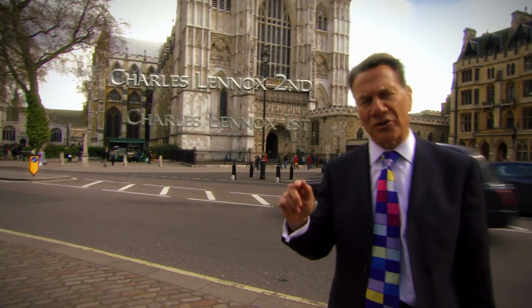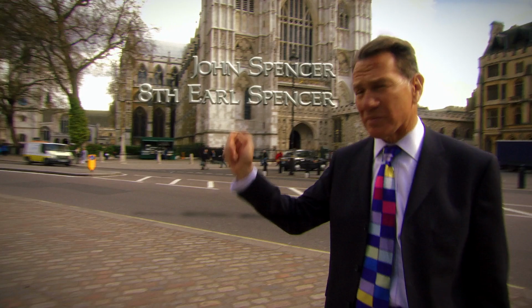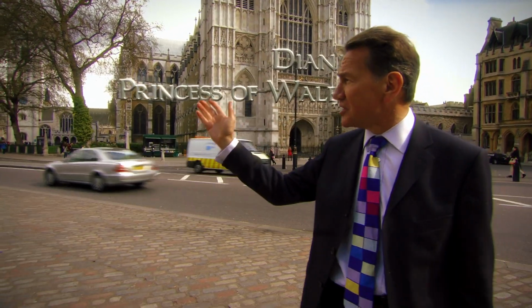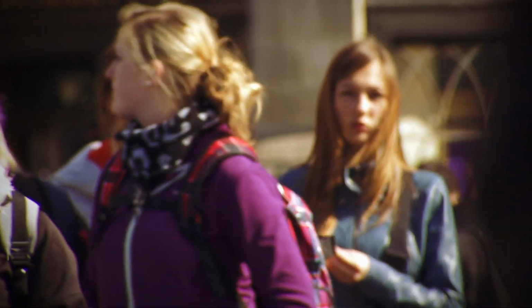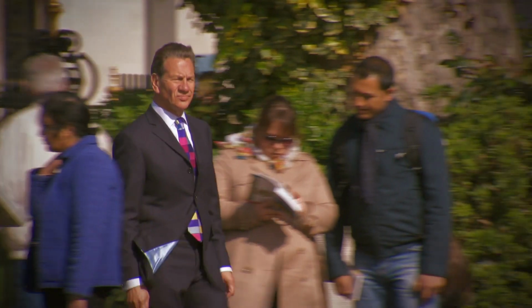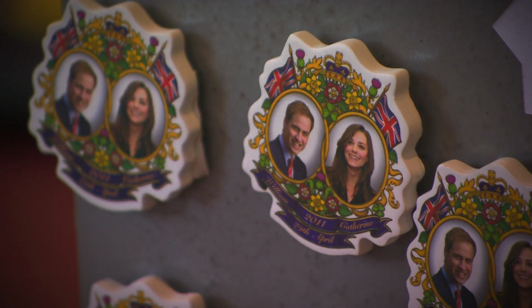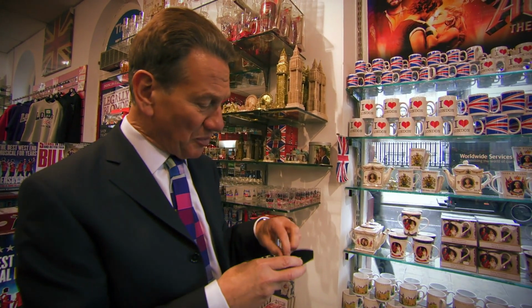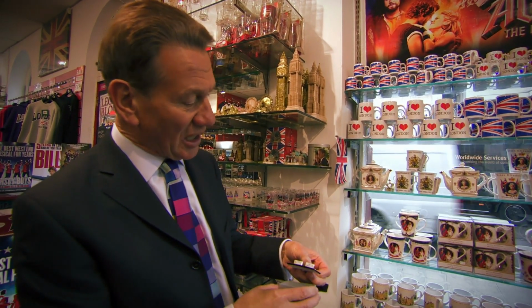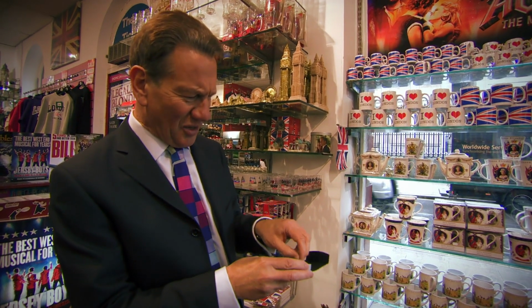And if we follow their issue down through the ages, through 4 Charles Lennoxes, to John Spencer, the 8th Earl of Spencer, he was the father of Diana, Princess of Wales, and she, of course, is the mother of Prince William. If Prince William is one day crowned king, he will be the first direct descendant of Charles II to occupy the throne. And just like his great ancestor, royal souvenirs will be made to celebrate his reign. And here, unless I'm very much mistaken, 350 years after cufflinks were first produced to celebrate a royal wedding, this lovely pair, Kate and William, with the date of their marriage, absolutely exquisite. But I think I'll keep my own.